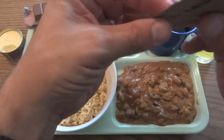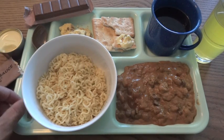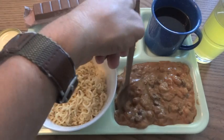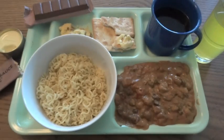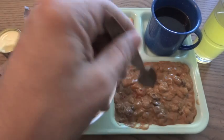Obviously that can go with the other soups too if it's necessary. And that's pretty good. It's sweet. Even that's not overly hot. It's like a sweet chili sauce. It's a nice little different flavor to it.